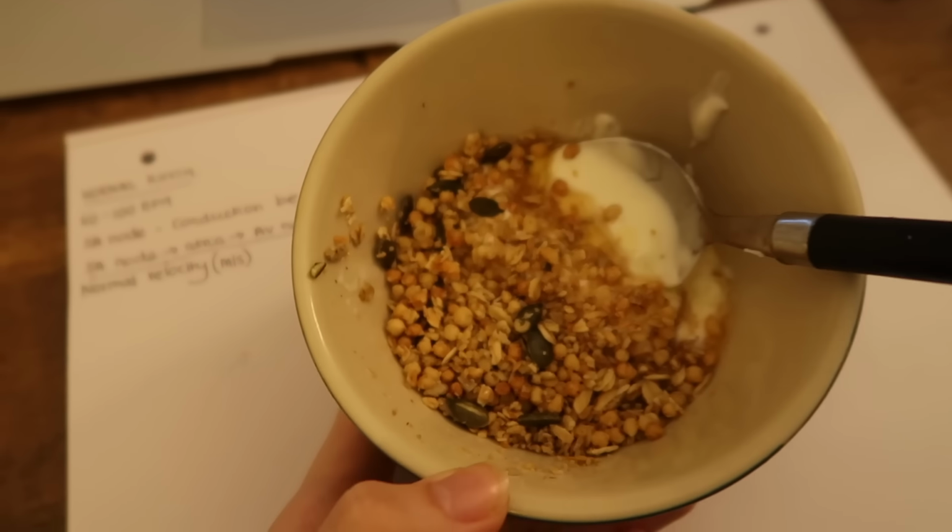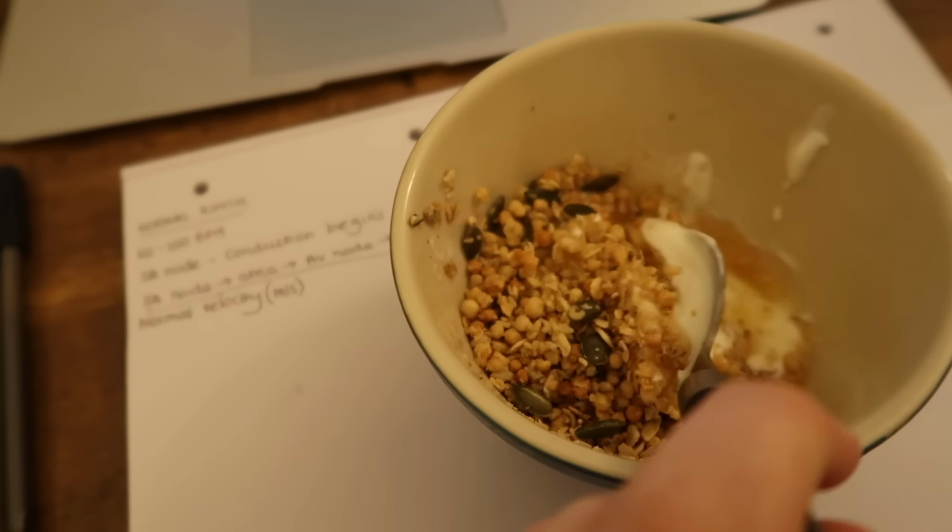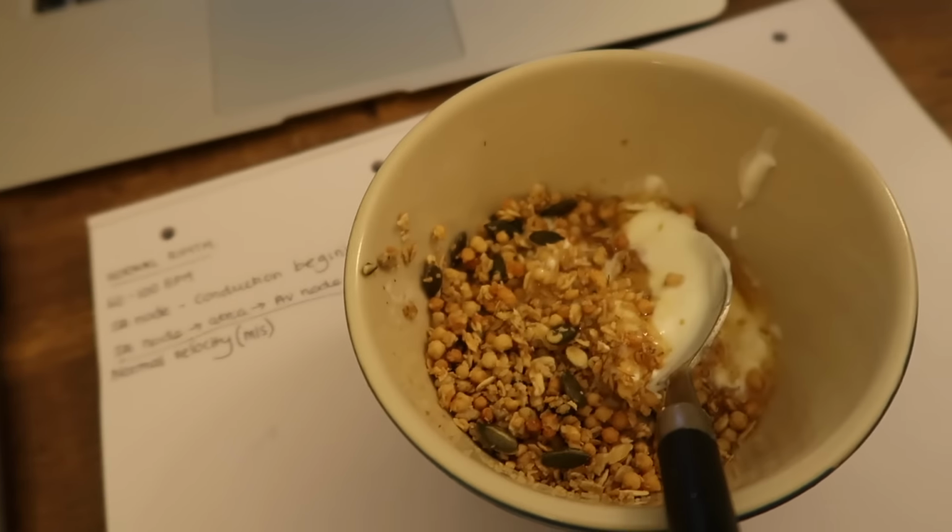Breakfast today is some granola. Well, it's Jack's granola. I think it's like a protein one with some Greek yogurt and a little bit of honey.